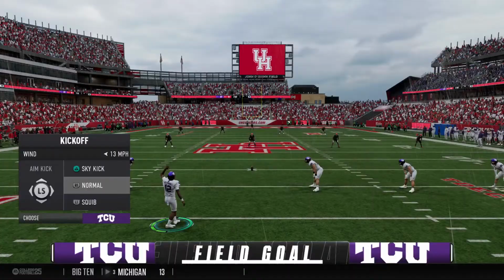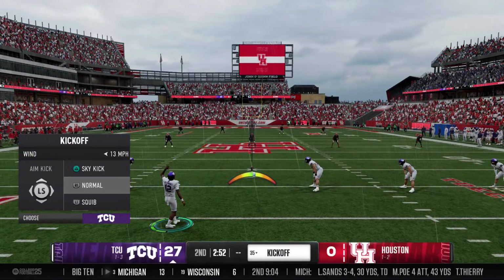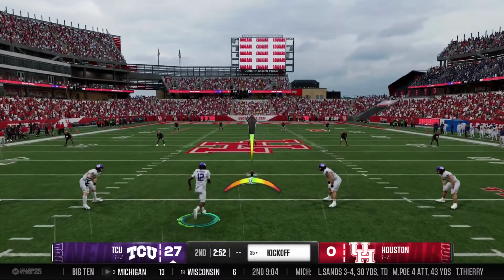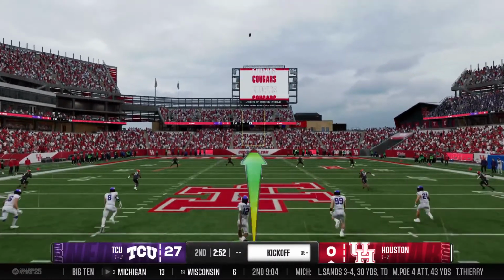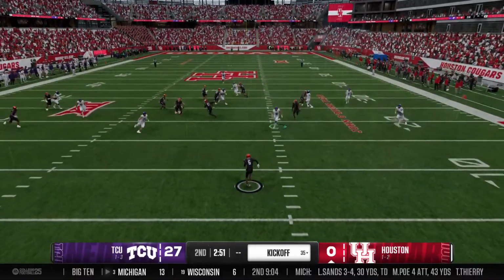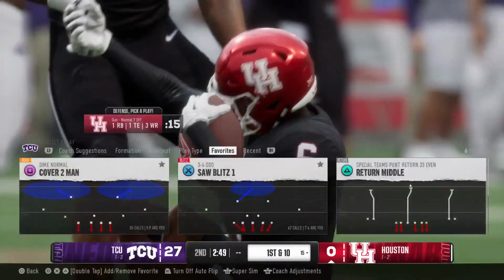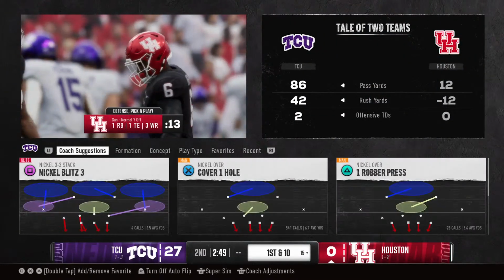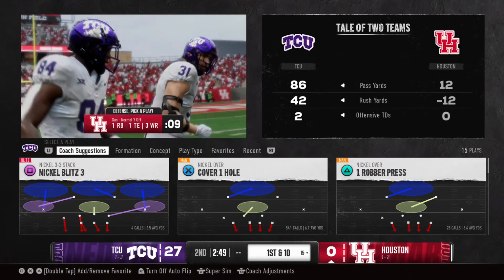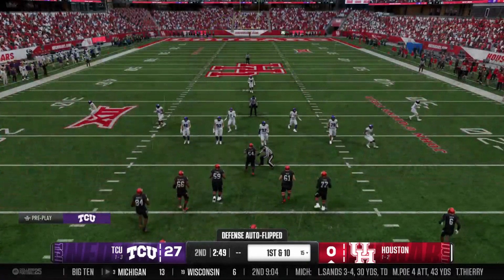They're really starting to extend that lead as they get ready to kick it away again. He'll bring it back from inside his 5. And the returner is stopped. Houston sending the offense back onto the field. The last time we saw this offense, we had to look quick. It was a 3 and out, Jesse.